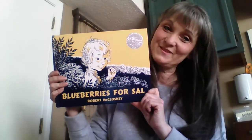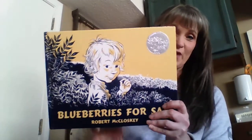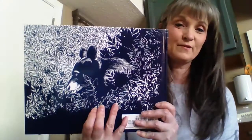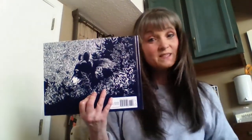I really like this story, and I can't remember, but I just may have read this to you when we were back in the classroom. But it's worth another read. This week we're talking about plants, and as you can see in the pictures on the front cover and the back cover of the book, there are lots of plants in the background because plants give us a lot of the things we need. And in this book, plants give us blueberries.